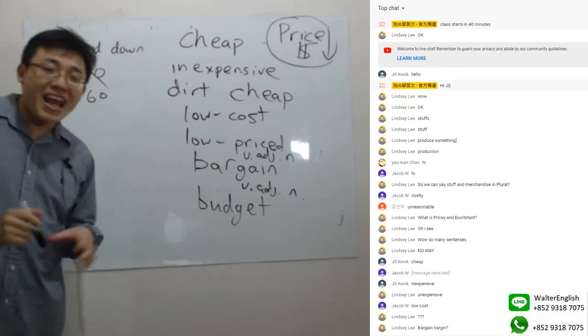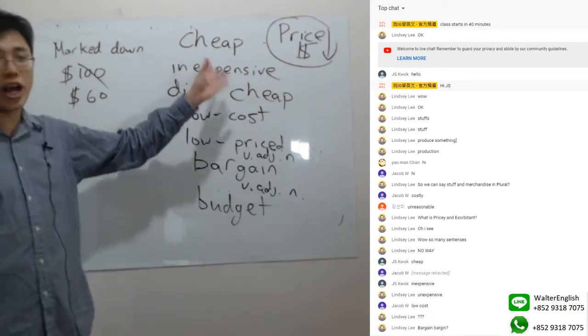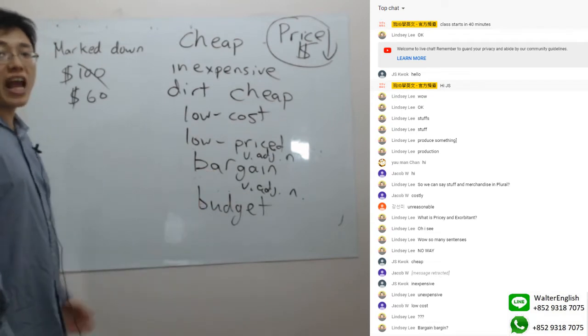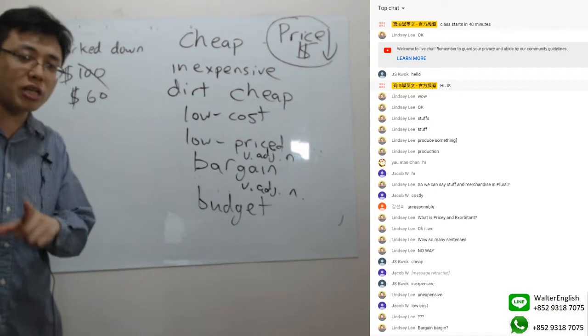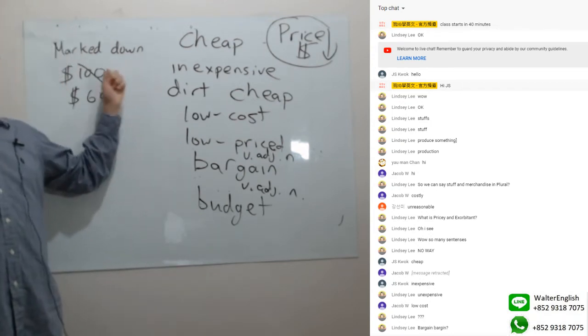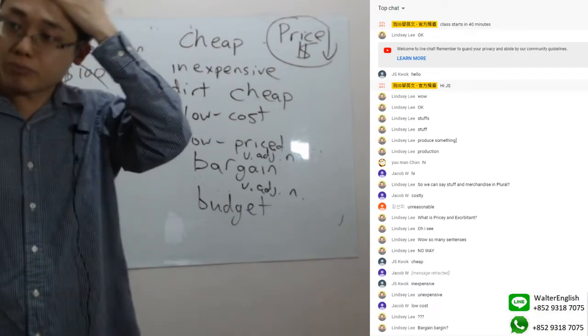Okay? So if you go to the store and it's always $10 and it's a cheap price, other places sell it for $20, and then you go there and it's $10, that's not marked down. It's only marked down if it starts off at a higher price and then it becomes a lower price. Then it becomes marked down.